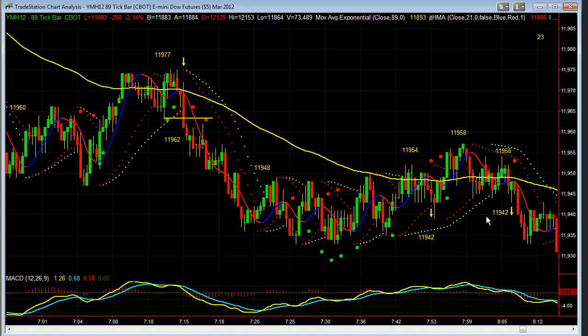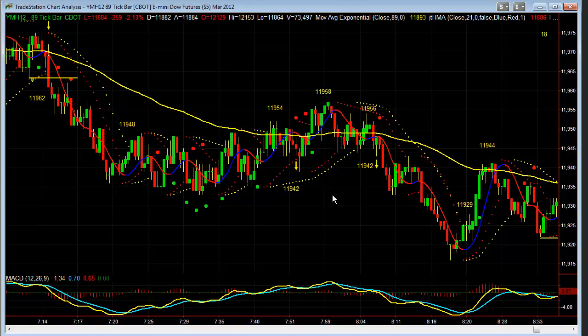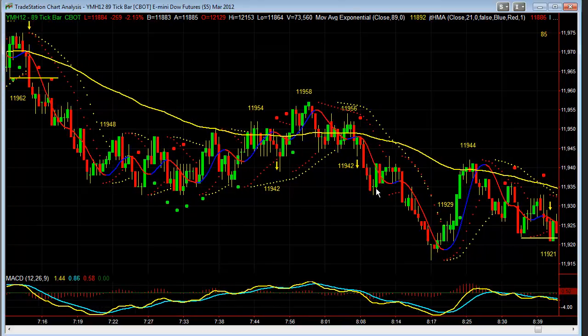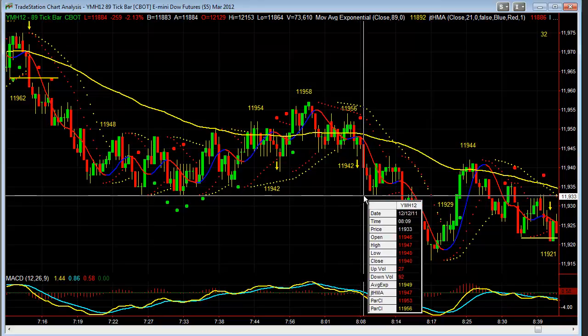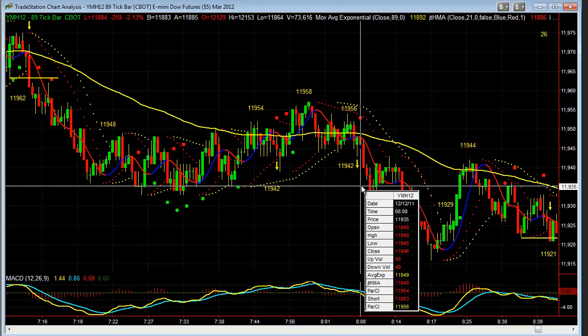Our next trade came at 8:14. I take that back. I wrote that down on my sheet, but our trade was here at 8:07, 8:10, 8:09 is when we actually got into that trade. And that, again, was a price pattern along with the trigger, which fired here short at 8:08.